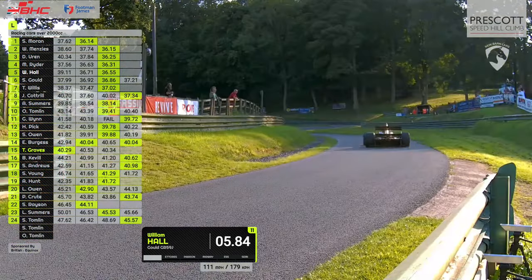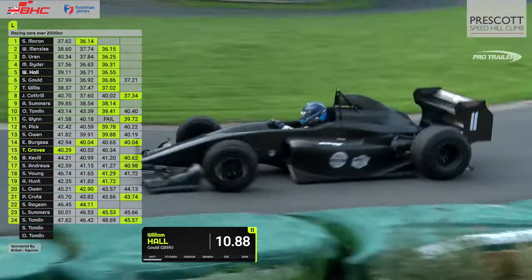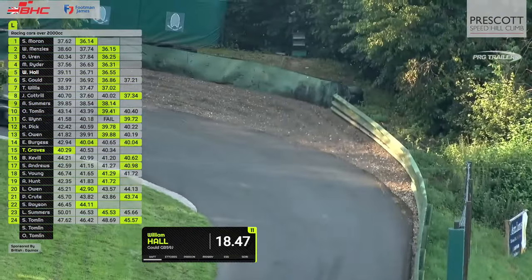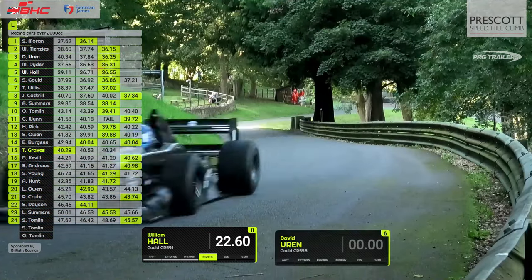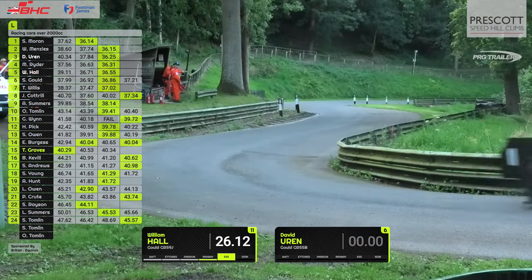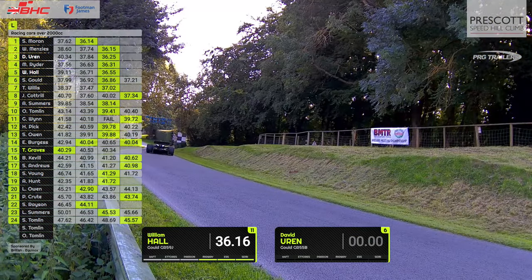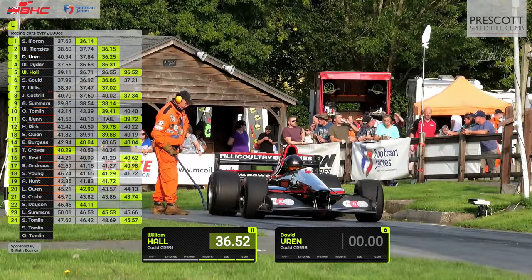Will Hall, one of our favourites. He has now got a car worthy of his talent. Come on, Will. Yes, Will Hall was very quick in his second run. Third run, 36.55 was his best time so far today. So let's see if he can improve. 111 miles an hour under the bridge. Very quick, 26.12. So very good sector time so far in this final run today. Let's see what he can post. Let's see if it's into the 36 or 36.52. Well guessed, 36.52. Fabulous stuff.